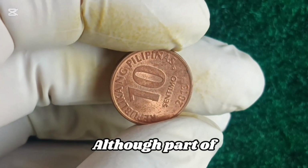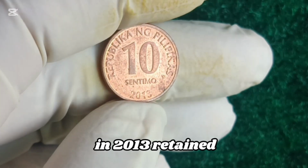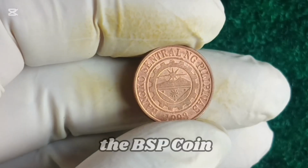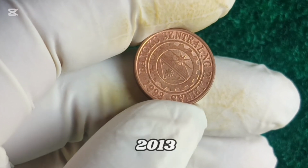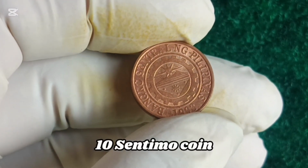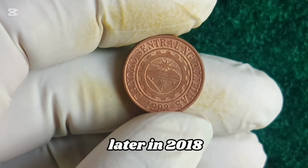values. Although part of the NGC coinage plan, the 10 Sentimo coin released in 2013 retained the older design from the BSP coin series introduced in 1995. This means the 2013 10 Sentimo coin did not yet bear the NGC designs, which were introduced later in 2018.